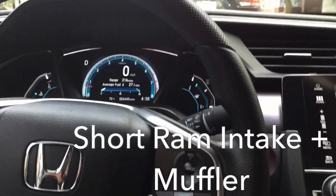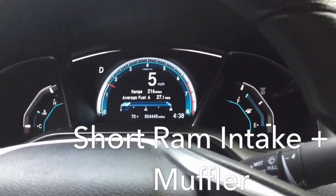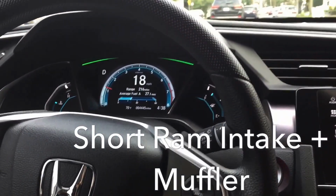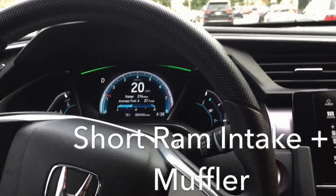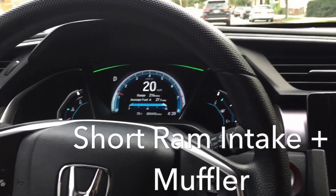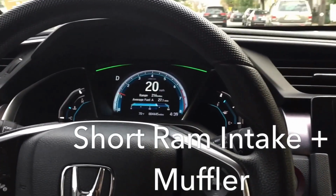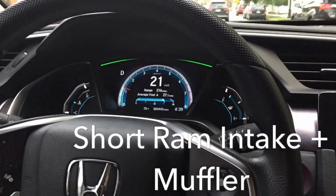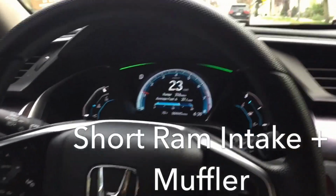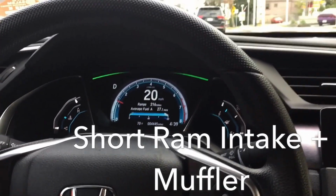Hey, so with the short ram intake, I'm averaging about 27 miles per gallon. This is a mix throughout the week, let's say highway and city driving. And also, if I'm driving just in the city, I average around 24 to 26 when it's combined. On the highway and the city, 27. But if it's just highway, it's around 30 to 35. It all depends on how you drive. But I'm averaging about 27 mixed throughout this week.